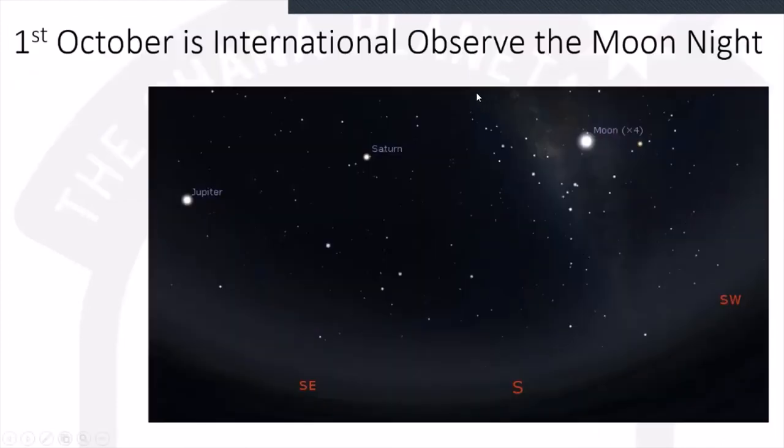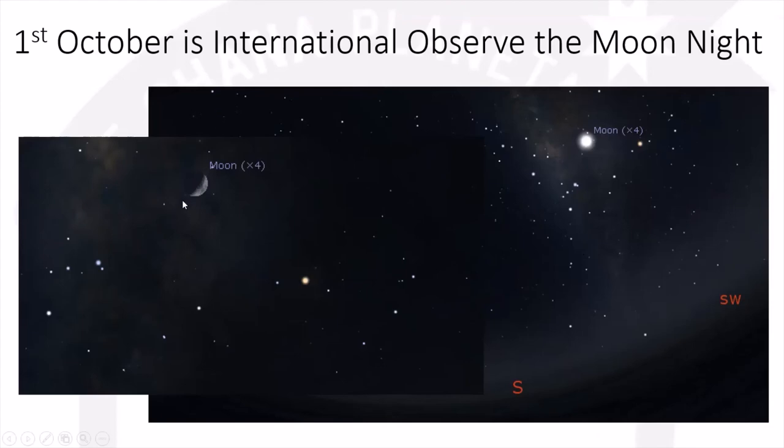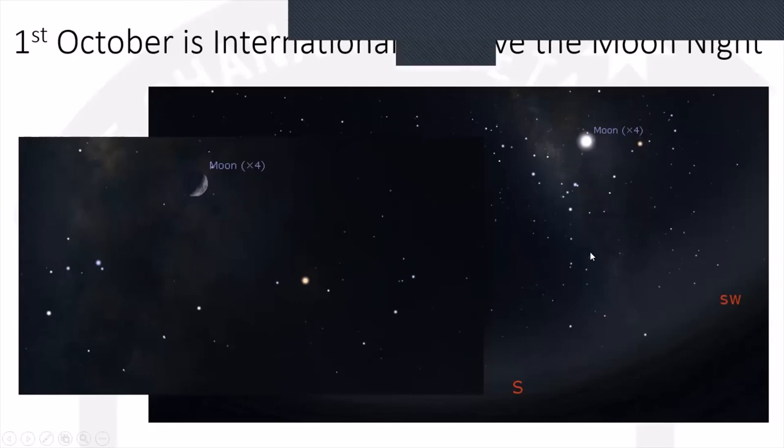Okay, and then on the 1st of October, it's International Observe the Moon Night. It's just a day when we encourage everybody to go out and look at the moon. And of course, you'll also be able to see Jupiter and Saturn. The phase of the moon will be what's called a waxing crescent, so it's getting a bit larger. If you happen to have binoculars or a small telescope, you'll really be able to see all the craters, which are fantastic. Another constellation just below the moon is Scorpio. If you can see this curving tail, that's the tail of the scorpion. So please go out and have a look at the moon and encourage other people to do so.